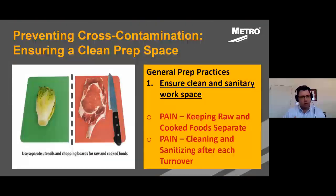Moving on from time and temperature, I'm going to fly through the Family Feud board here real quick. Obviously, we know that we need to keep workspaces sanitary and clean, and we need to keep different types of food separate. Keeping raw and cooked food separate is harder. Prep spaces are crowded, people are on top of each other, and it's a fast-paced environment. And with the time and effort to clean and sanitize after every turnover, mistakes can be made.